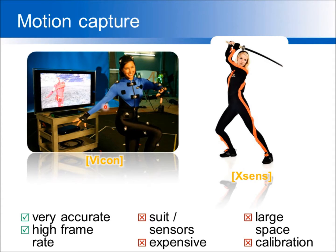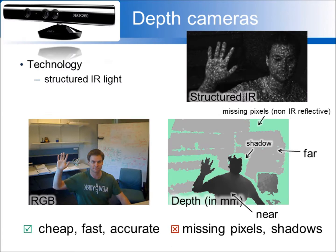It's a special suit that has these sensors that you can see here, which look like little ping pong balls, that when captured, we can do a mapping of the 3D position of the person. Of course, this is okay for Hollywood movies, but it's not okay for a regular user. Other types of technology have special sensors embedded in a special suit. But although they are very accurate and high frame rate, they're expensive, they require calibration and large space, so they are impractical for the gaming scenario that we were looking at.